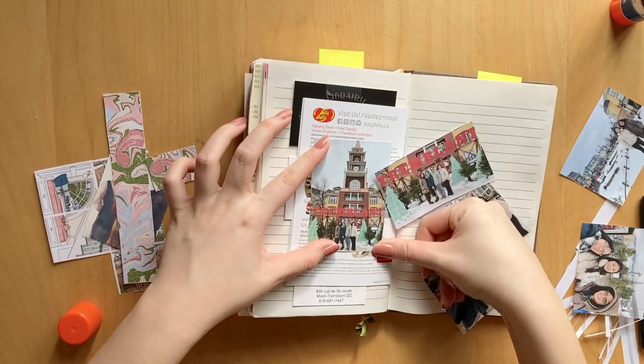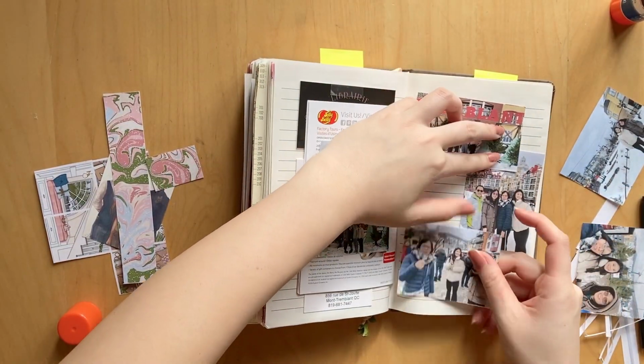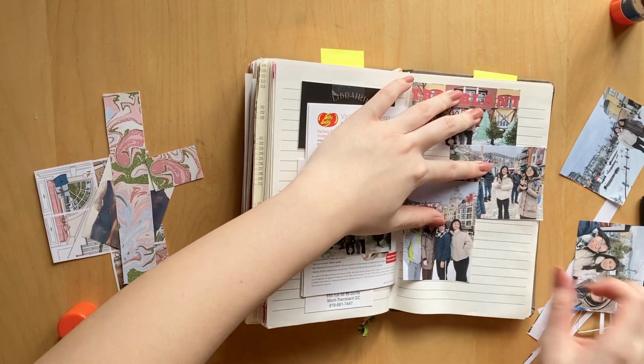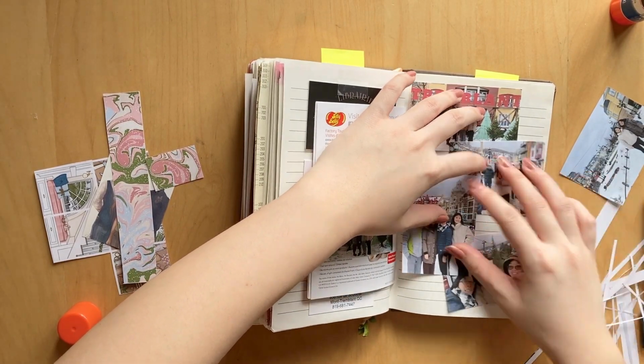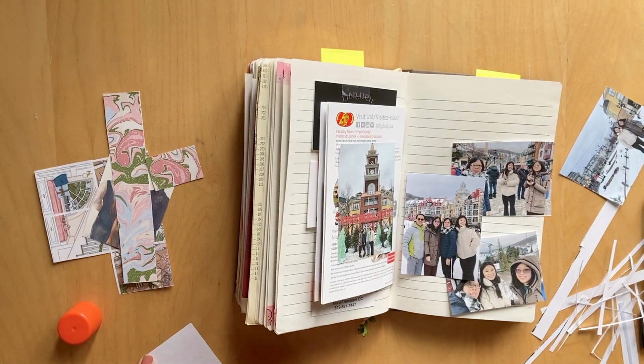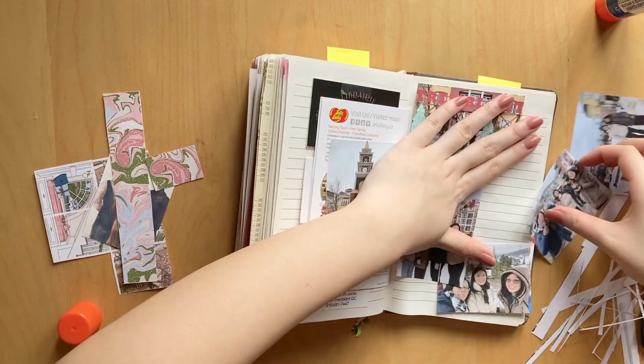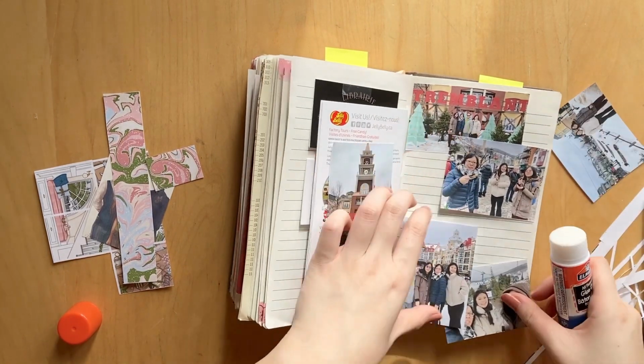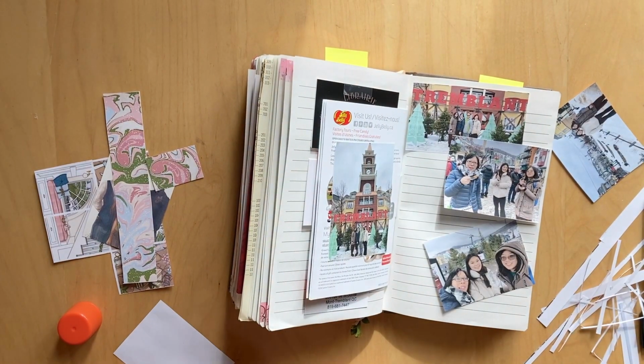This was a really fun flip through to do, and I just love my December dailies because I just get to use all my Christmas and winter journaling supplies, and it just makes me so happy. Like, seriously, it makes me so happy. I was so motivated to work in this journal, which was a really big change from how I had been feeling about journaling before. So I was just really glad for that.